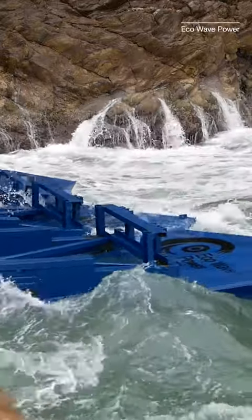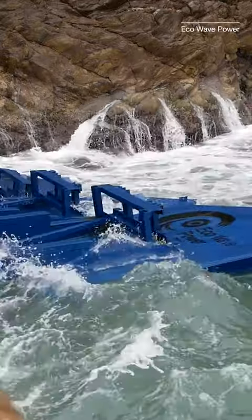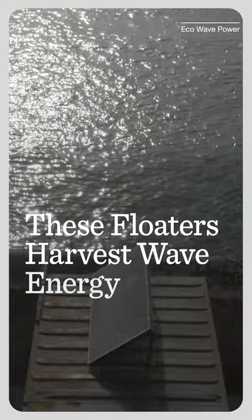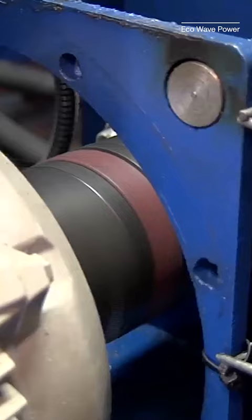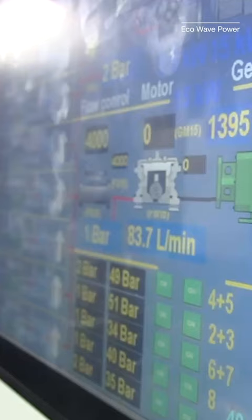These floaters turn the rise and fall of waves into renewable energy. They were developed by a company called EcoWave Power, which installs them on piers, breakwaters, and other man-made structures built into the ocean. The rising waves lift the floaters, creating fluid pressure within the system that's used to turn a hydro motor, which turns a generator that feeds power to the grid via an inverter.